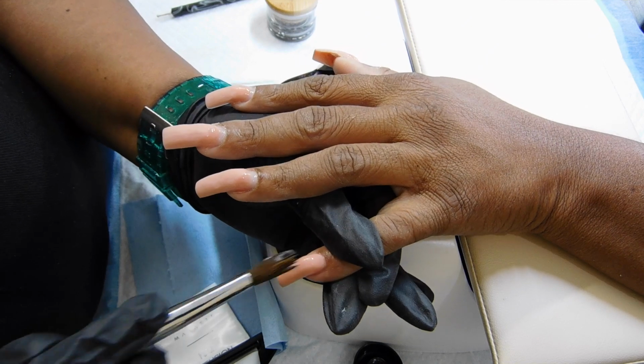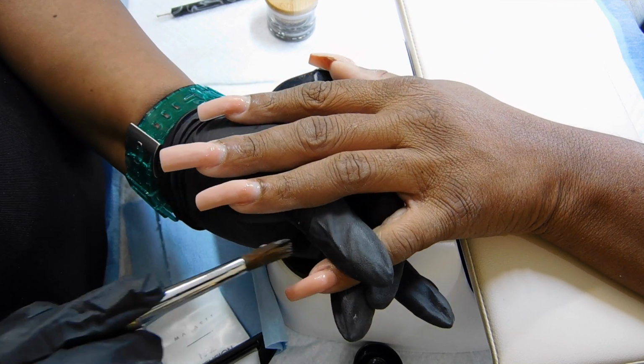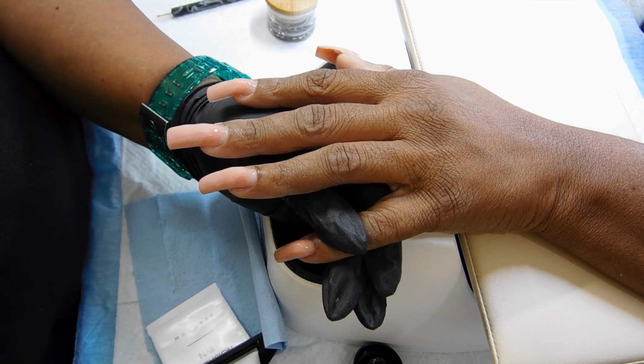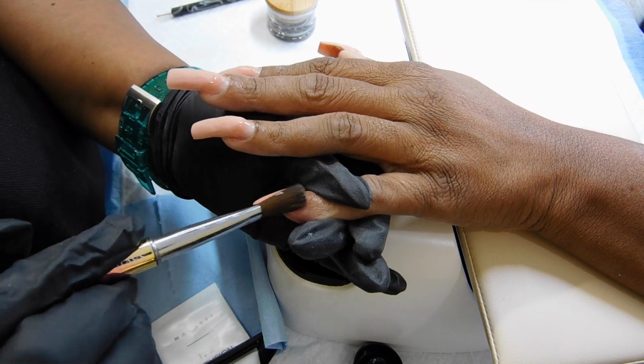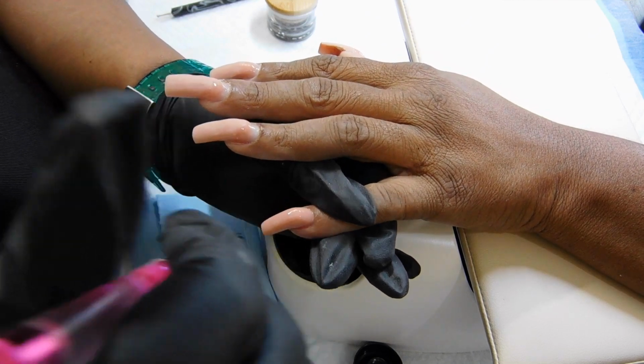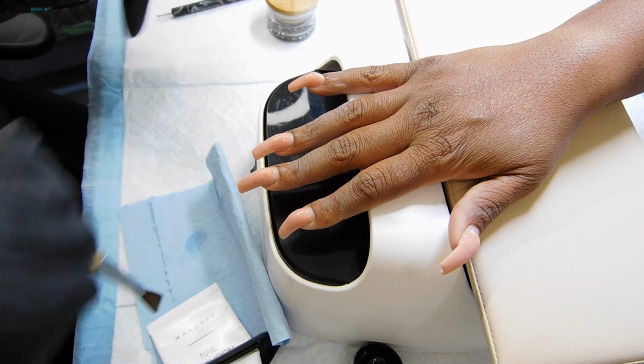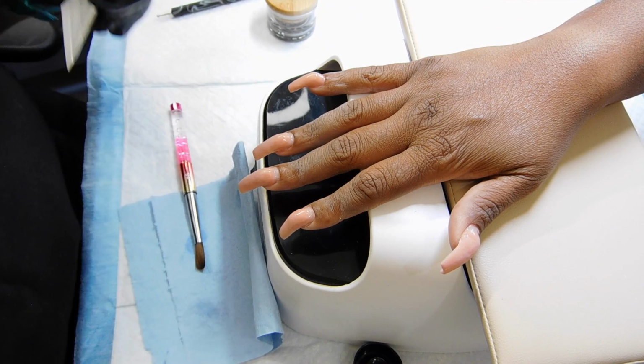But like I said, this is my client's natural nail. So as long as the application is clean and the design is good, I'm good. I'm not worried about all of that other stuff.